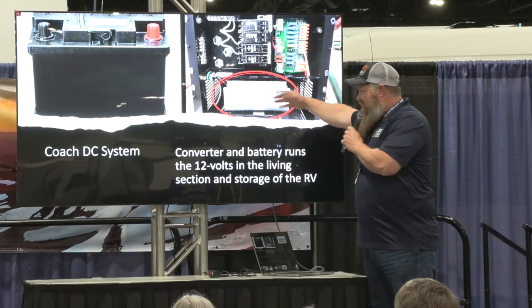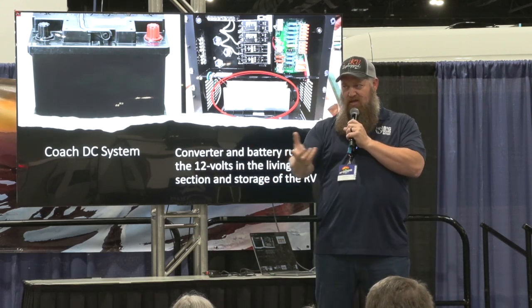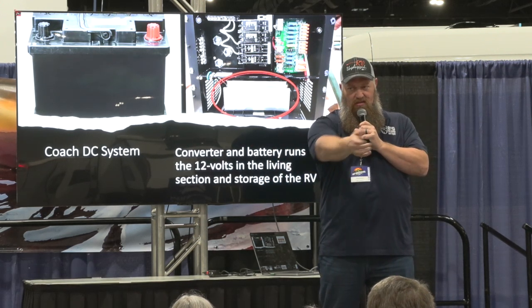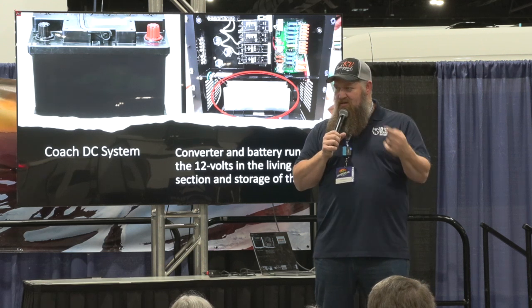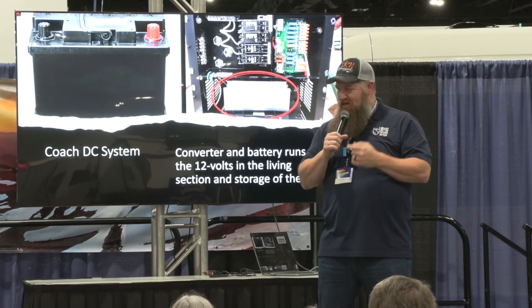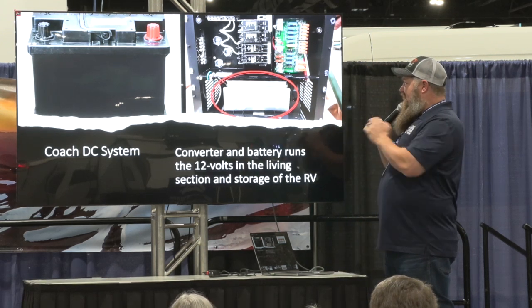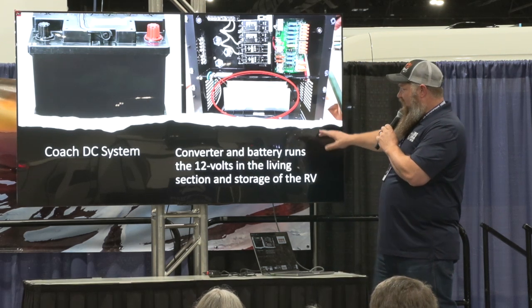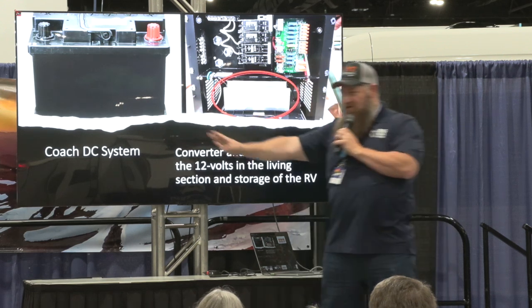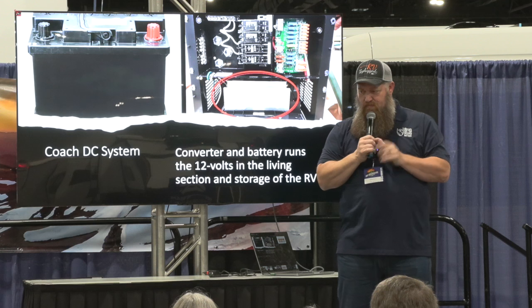Smaller units, combo unit. If you have a larger unit, Class A, a big fifth wheel, then what they'll do is they'll take this out, put it in a little case, just call it a standalone unit, and put it closer to the battery. Okay, and they always hide those things because they're electrical. They don't want you messing around with it. They hide it behind walls or stick it up on the ceiling or something like that. But again, our takeaway here is when you're plugged into shore power, both the converter and the battery work together to handle the loads inside the RV.